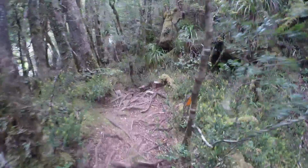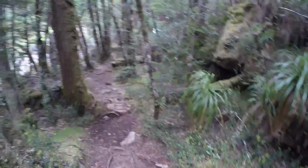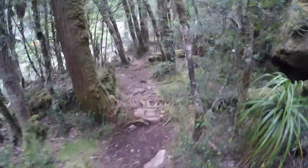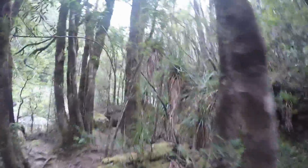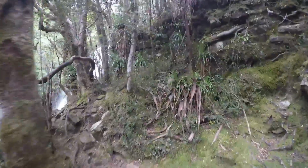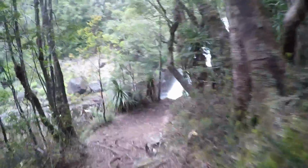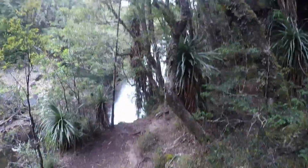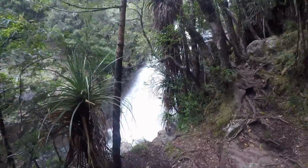So we're coming up to our second waterfall. Ferguson, is that right? Yep. Ferguson. I want to make sure I try to get the names right for you. Wow, wow. That looks amazing. Again, sorry about all the shakiness, it's pretty rough ground. I do my best. I'm not that good at it though, I admit. Wow. Look at that.